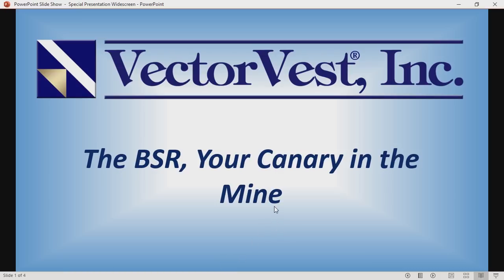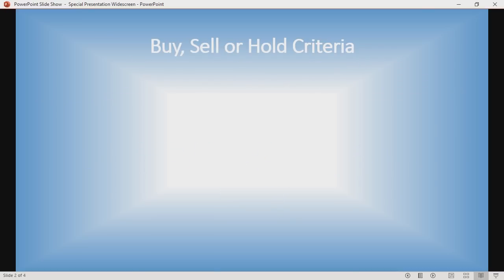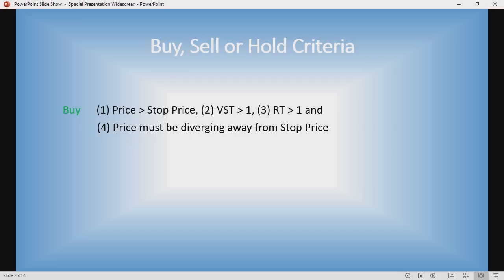Now, before we get started, let's talk about how a stock gets to be a buy or hold or sell recommendation every day in the software. Buy, sell, or hold criteria. Let's start with the hard one, buy recommendation. Four things need to happen for a stock to get a buy recommendation. The price has to be greater than the stop price. Number 2, the VST, or our master indicator for ranking stocks, also has to be above the value of 1. The third thing, relative timing, which looks at the short-term price trend of the stock, has to also be above the value of 1. And last but not least, the stock's price must be diverging away from the stop price.